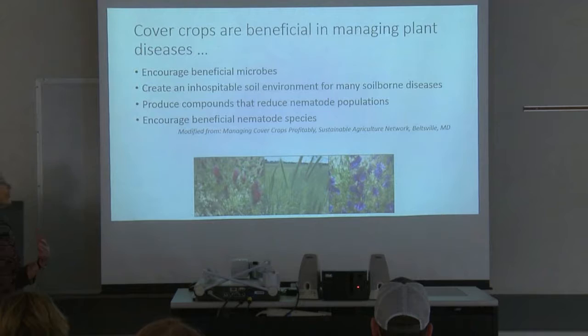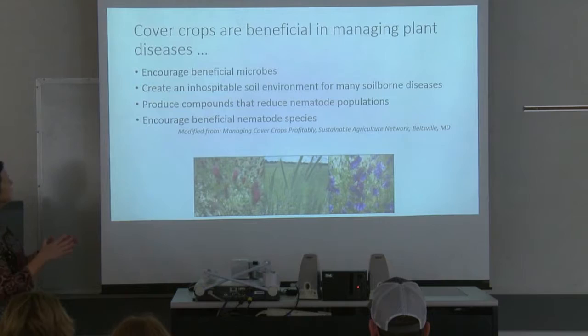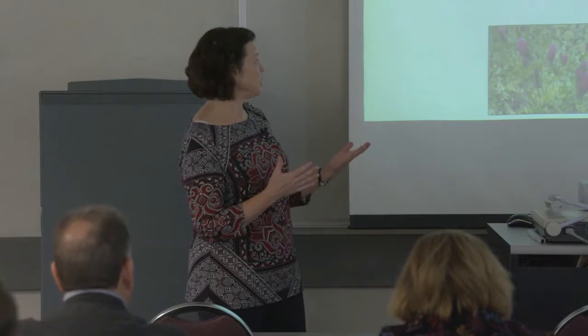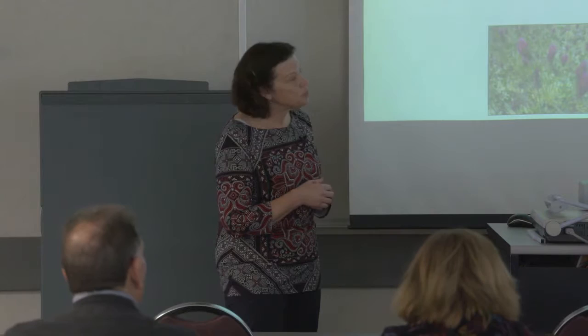Cover crops are good at reducing or suppressing vegetable plant diseases, and they do that several different ways. There are several mechanisms, and I'll go into that in a little bit, but in general, we believe and have long believed that they encourage beneficial microbes in the soil. By enhancing the beneficial biota microbial communities within the soil, they may outcompete disease-causing organisms, make it less hospitable for those soil-borne diseases to survive and thrive. They sometimes can produce compounds that are antagonistic to pathogens such as nematodes. And they can also encourage many kinds of beneficial organisms, whether they're beneficial fungi, beneficial nematodes, beneficial bacteria, that can compete with the pathogens that cause disease.